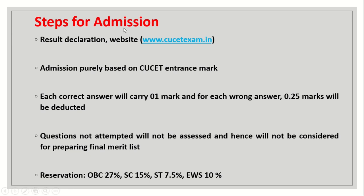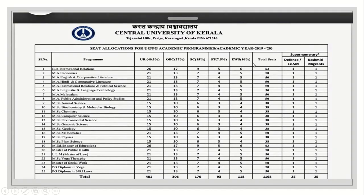Each correct answer will carry 1 mark, and for each wrong answer 0.25 marks will be deducted. The questions not attempted will not be assessed and hence will not be considered for preparing the final merit list. So these are the reservation percentages. Apart from the unreserved ones, the reservation goes to OBC 27%, SC 15%, ST 7.5%, and economically weaker section 10%. So this is the same percentage.